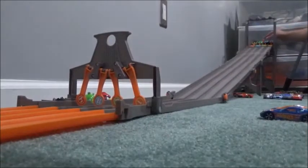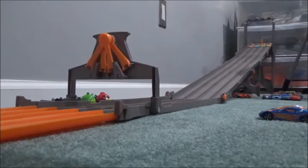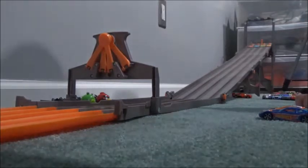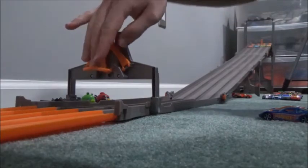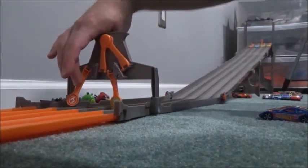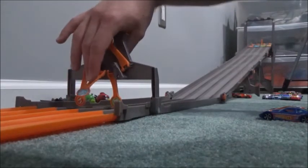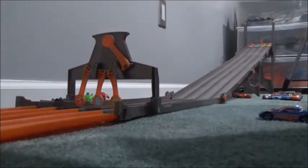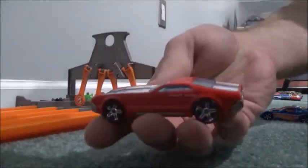Three, two, one. Lane one. Let's take a better look at the replay, since two cars are going neck and neck. What a play. So fourth place, Nitro Door Slammer. Third place, Fast Cash. Second place is Twin Mill 3. And first place, that was CCM.